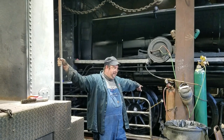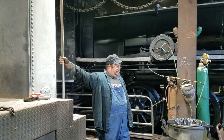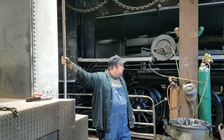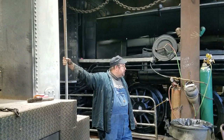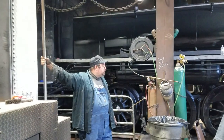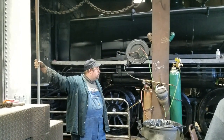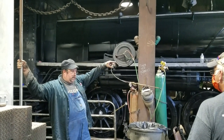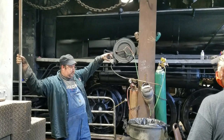So is that because it's built for more speed? That one's built to pull. The heavier the engine, that engine's built to pull.